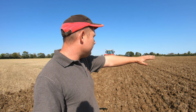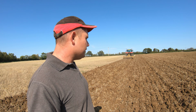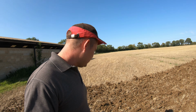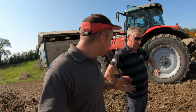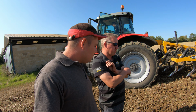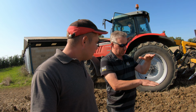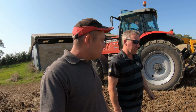So it leaves a lovely finish, lovely and smooth, lovely and flat. It does do a good job, this machine. Keithy's just stopped for us. And what sort of job is this doing? It's doing a good job, isn't it? I think it's doing a lovely job. Yeah, it's coming up really nice. Breaking it all up now to about 7 or 8 inches. Lifting it all, leveling it all just right.